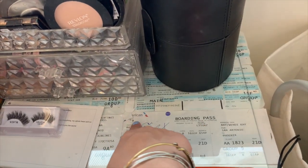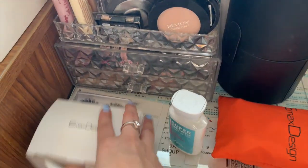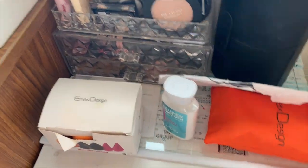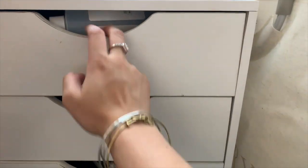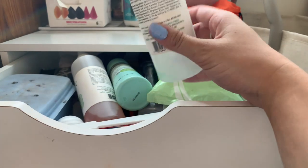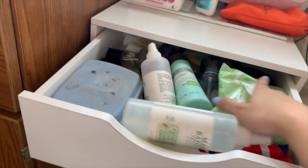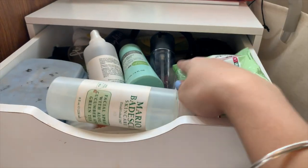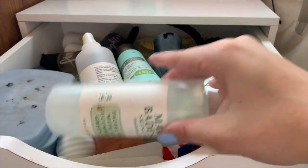Like, this is all from last semester. This is how many times I left last semester. It was insane. I thought it was cool because a lot of them was visiting family and friends. In here I just keep all my sprays, my fan, my makeup wipes. I have so many. And then my Disney ears for some reason.